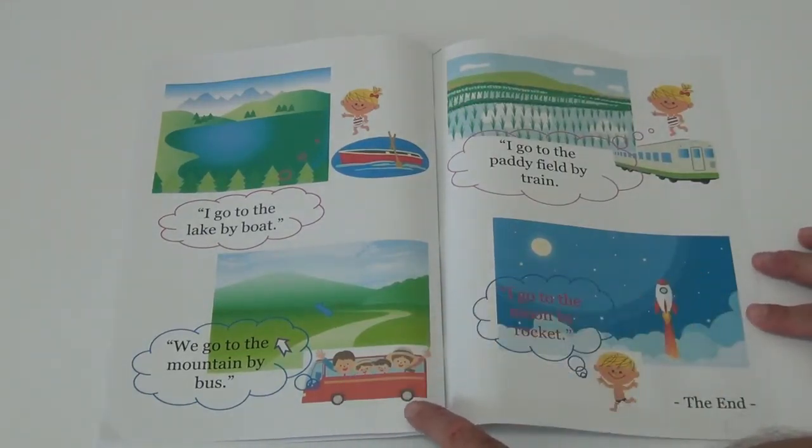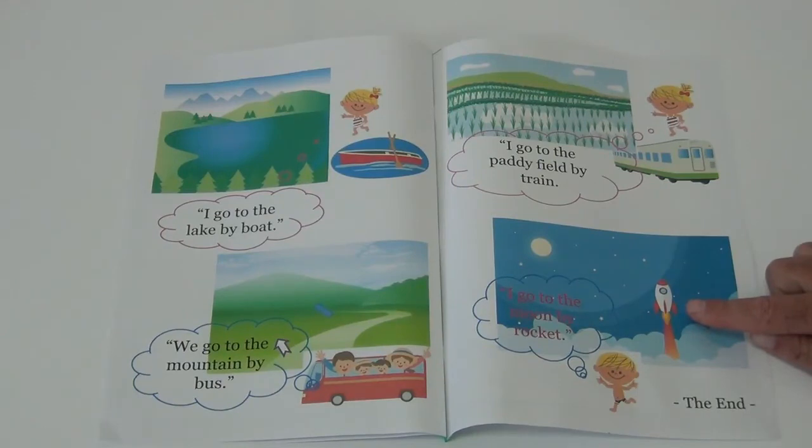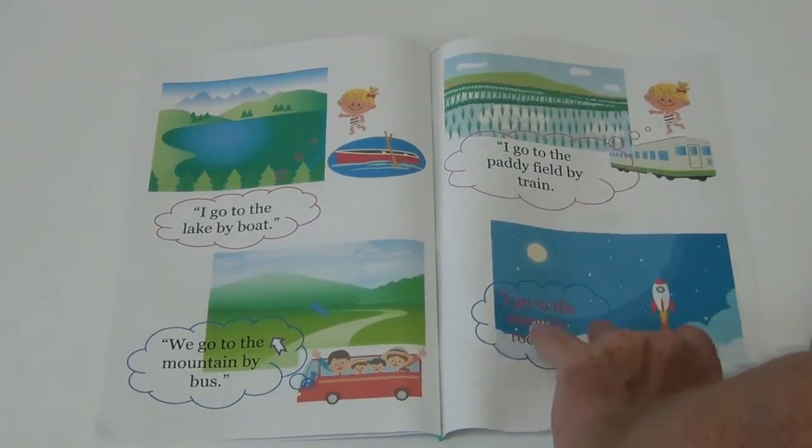We go to the mountain by bus. I go to the paddy field by train. I go to the moon by rocket. The end. Did you like the story? Me too.